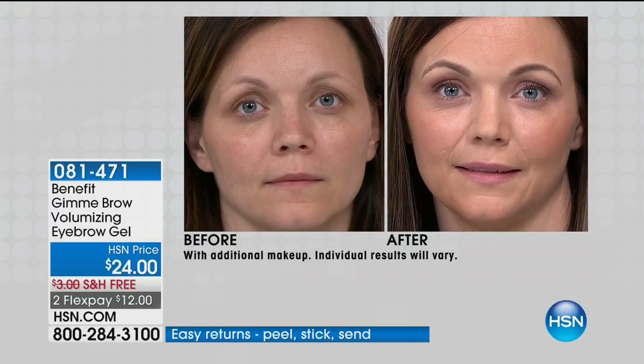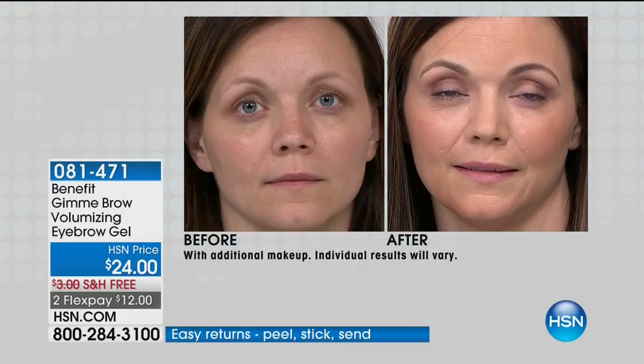Brown, red, use the medium. Black hair, use the deep. It's so, so simple. And almost 2,000 are spoken for.